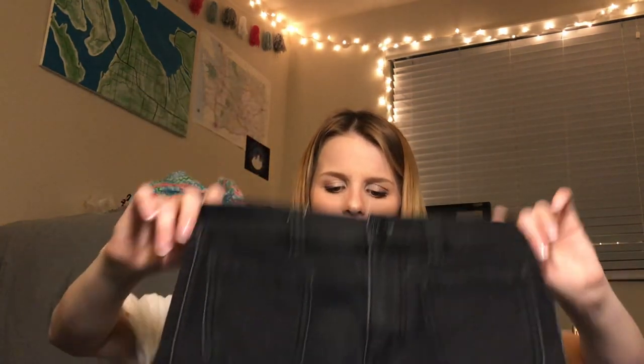Love it. Okay, these Free People shorts, size 24. These fit my waist, but these constricted my legs. Made for girls with pretzel legs, not for girls that, you know, work out or anything.